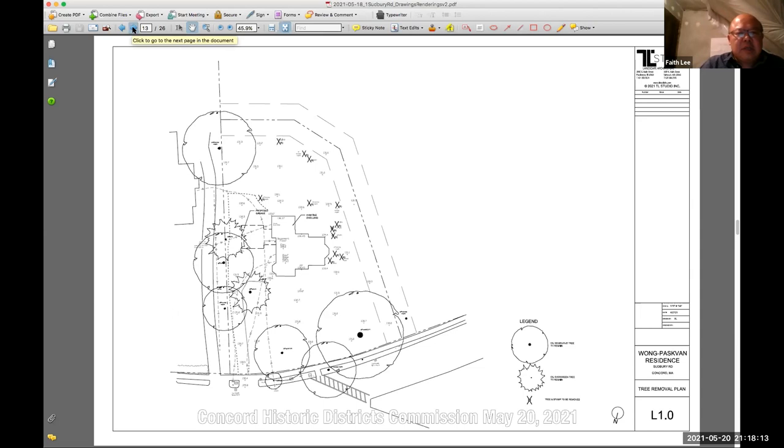I'm the landscape architect, and we're going to show you a tree removal plan and a proposed landscape plan. And like I believe what Mike already stated, all the large trees in the front are preserved, including a sweet gum at the road, a large plane tree on the other side of it, and then of course the Norway spruce that is standing in front of the garage, and then all the trees along the side property line.